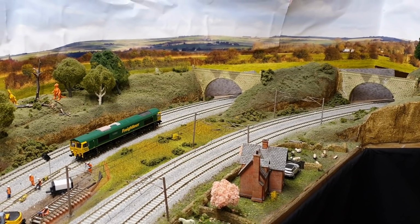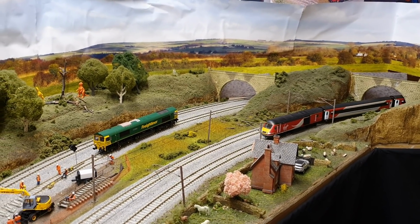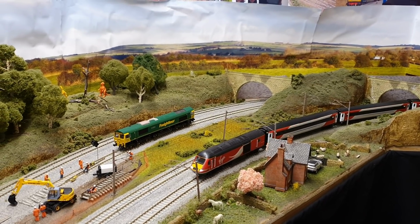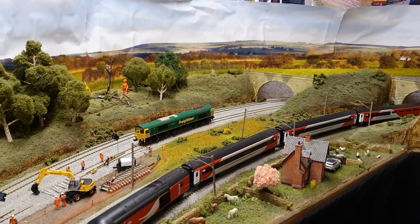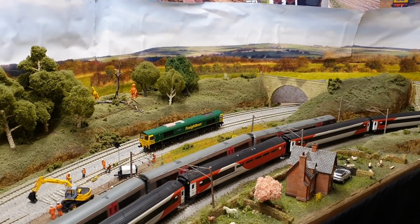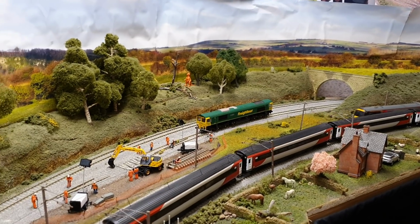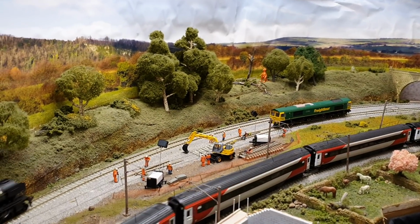So here we are on the infamous corner where I always start my layout updates. The trains this evening are my favourite Virgin liveried HST, as you can see. I've got a Cross Country 170, and I've also got the Flying Scotsman Rail Tour, and that's whizzing round just on the outside there.